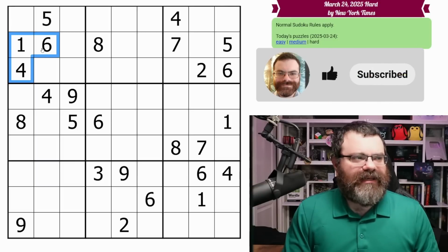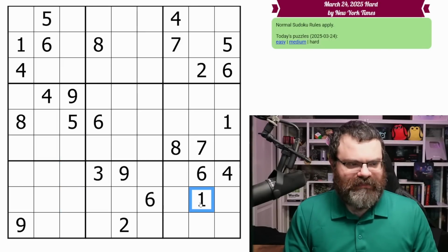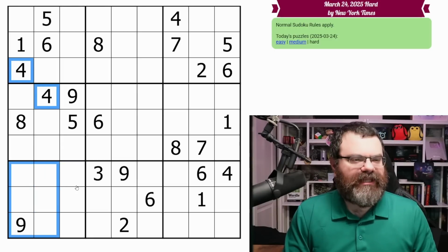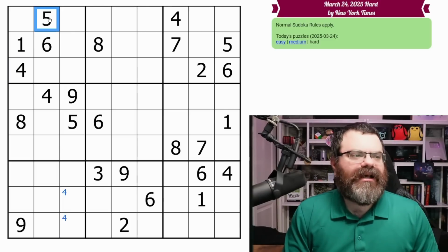So first thing I'm looking at is this 1, 6, 4 against this column. We need 1, 6, and 4 in 4 of these cells. I'm seeing 1, 6 here and 6, 4 here, which is really unfortunate. I guess with 4s, we can say that 4 is in one of these two. But we can't do more with that right now, but something to keep in mind. And then we've got 1, 6 against this row, no good.